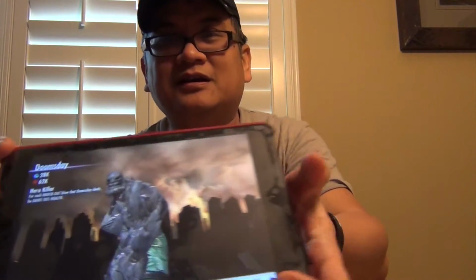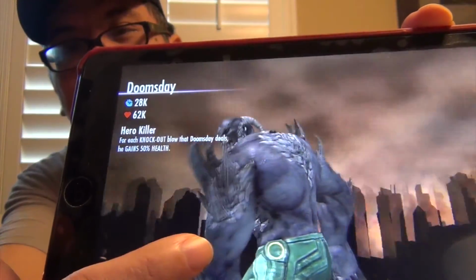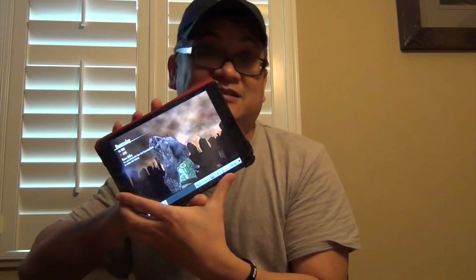I didn't even know who Doomsday was back in the time I picked up this book. But the one thing for sure, for those that play Injustice, the game, hopefully you can see the look. I absolutely love the look that DC have finalized for him over the past few years. I really like that look.